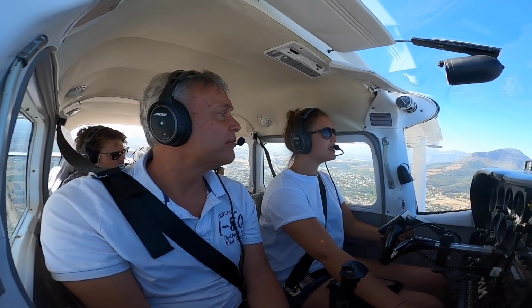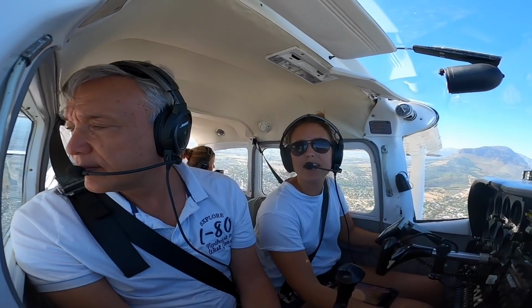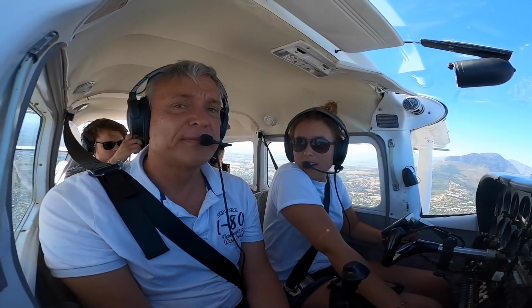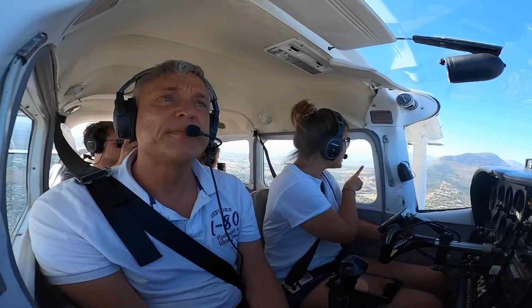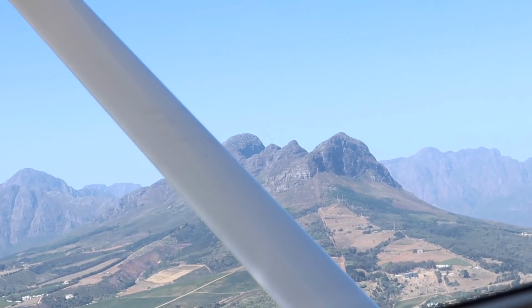So, we just left the Cape Town CTR towards the east. It was nice and busy in the airspace over there. We're passing Somerset West, where we're staying, where our Airbnb is. That is actually the Helderberg Mountain that we've climbed up a couple of times. We've even been to the absolute top, which is cool.